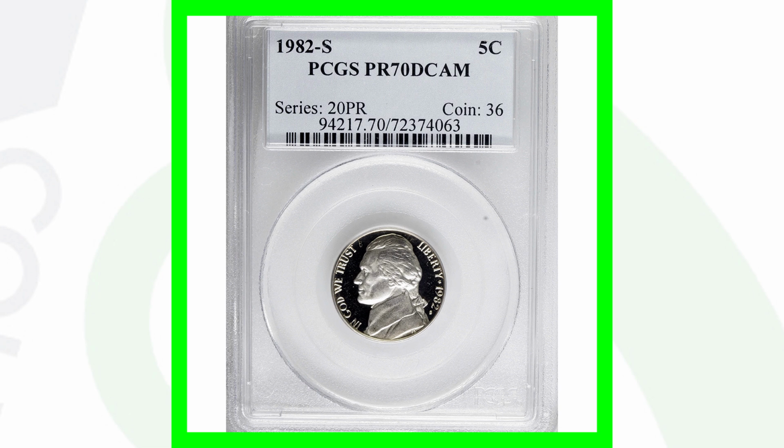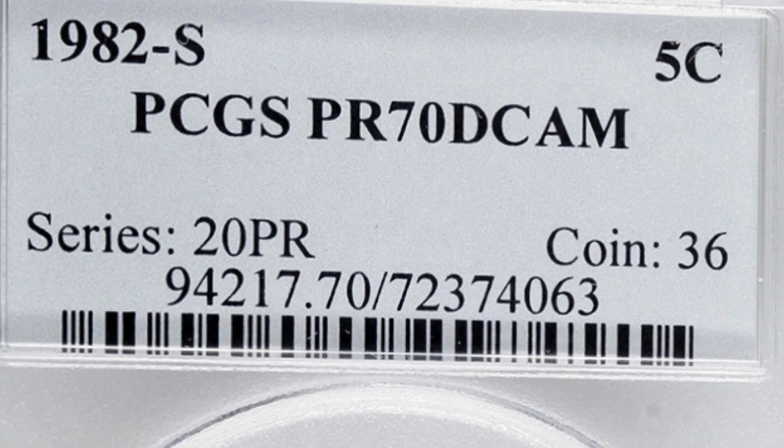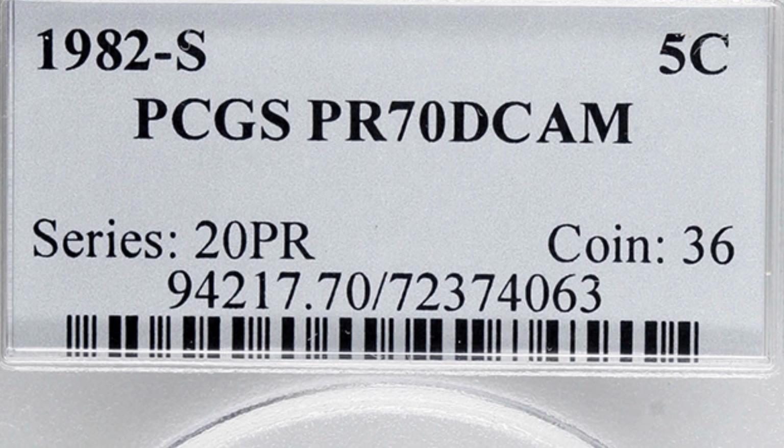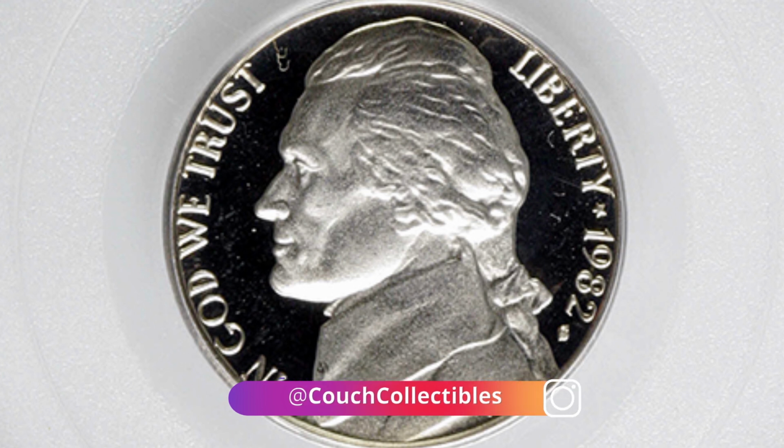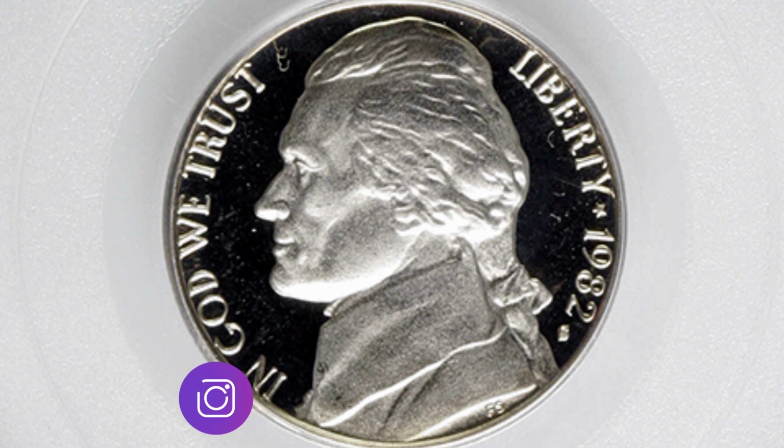But this coin has a perfect grade of a proof 70 deep cameo. You cannot get any higher than that. The coin grading scale only goes up to 70, and because of that, this coin sold for over $4,000. Now let's check out these other nickels that are worth money.